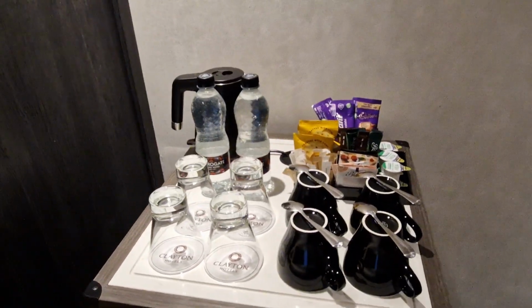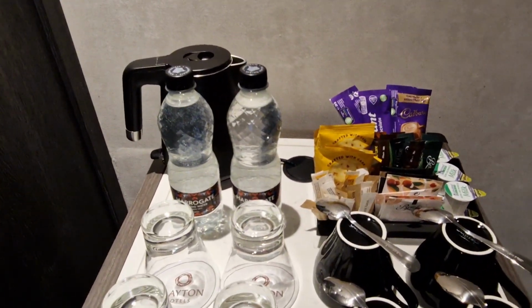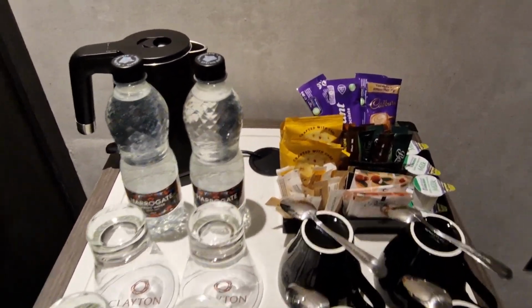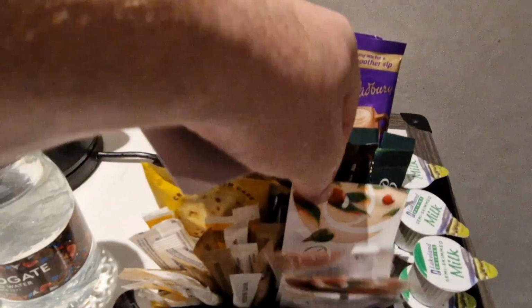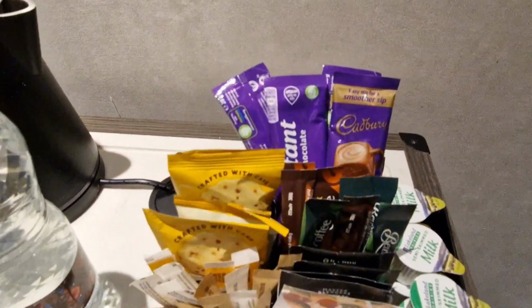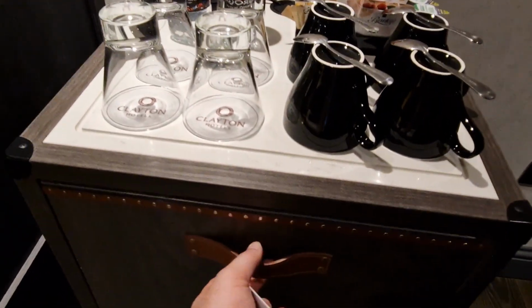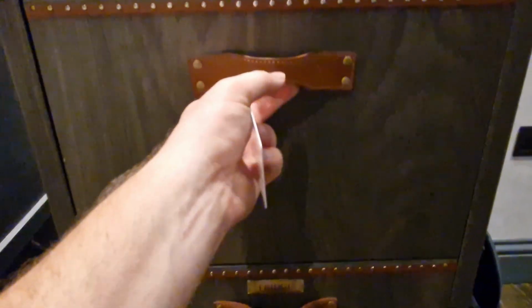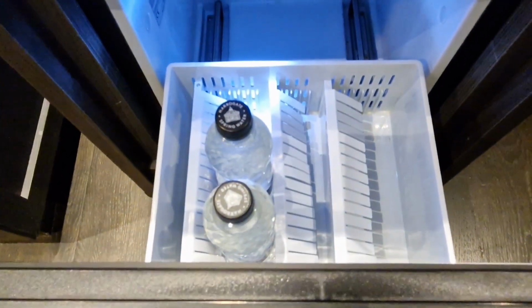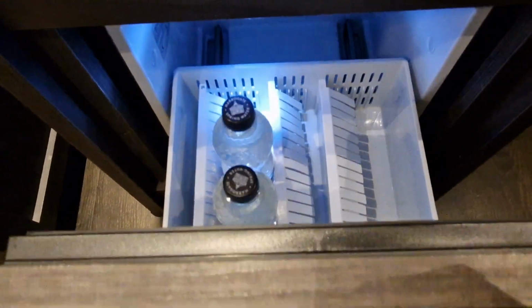Then we've got the glasses, the cups, the kettle, and a couple of bottles of, I assume, complimentary water. And there's biscuits, there's pure white tea with cranberry, coffee, chocolate, all sorts of goodies in there. And then underneath is the safe. And then underneath that is the fridge with some more water in there, which is nicely chilled.